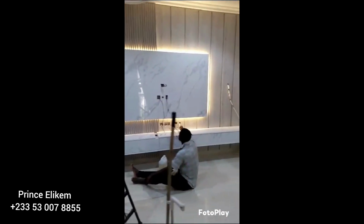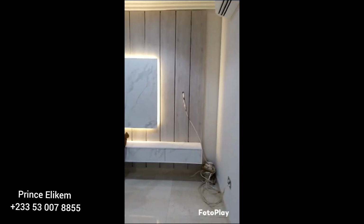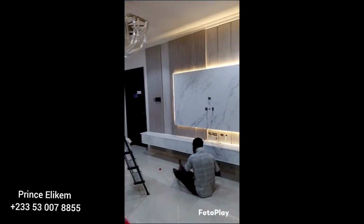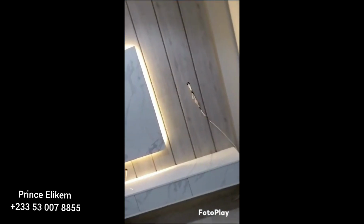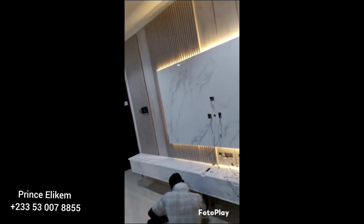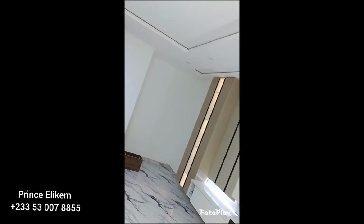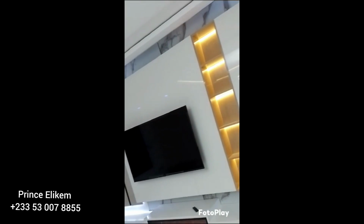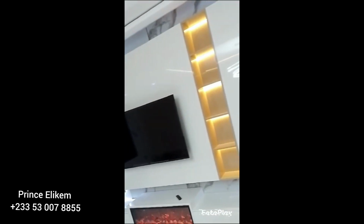Also, the same thing with painting. They are very good with painting and the P.O.P design, with neon lights, with LED lights. So when it comes to finishing, Prince is the guy that you should call and he will arrange the right people for you. His teams do all of this. They have experience, right? So if you've seen anything on the internet, you have a picture, you can show it to him, and he will get it done for you.